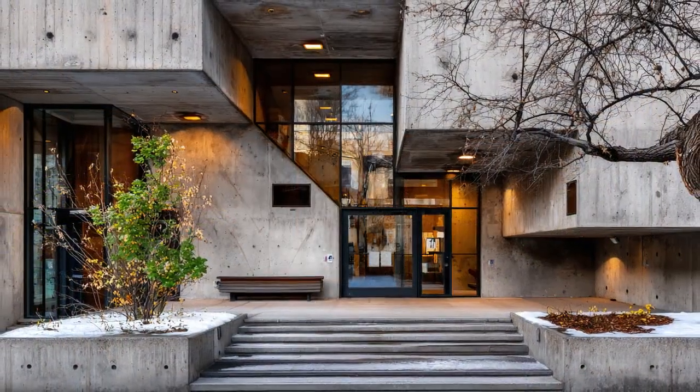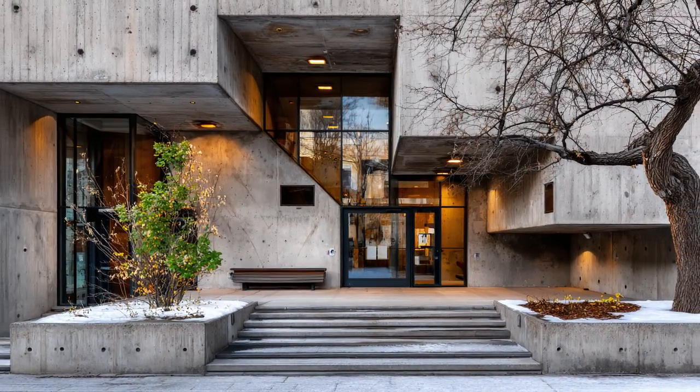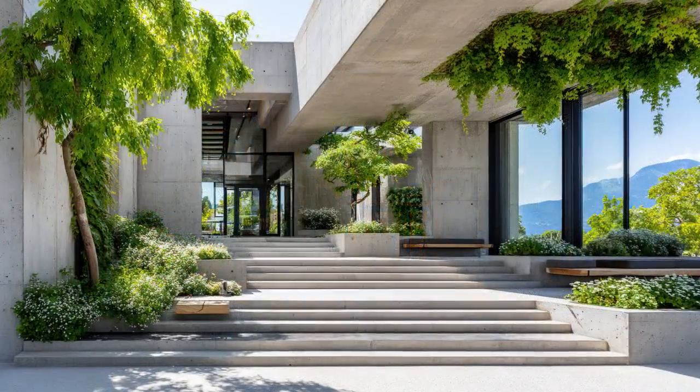Its thermal mass helps maintain stable indoor temperatures, reducing heating and cooling costs over time. That means you're not just saving money during the build, but also over the lifetime of the home.